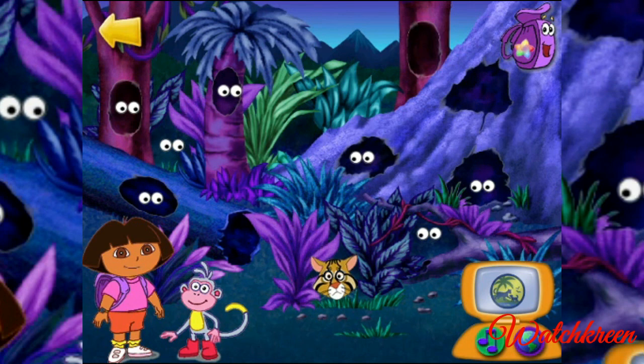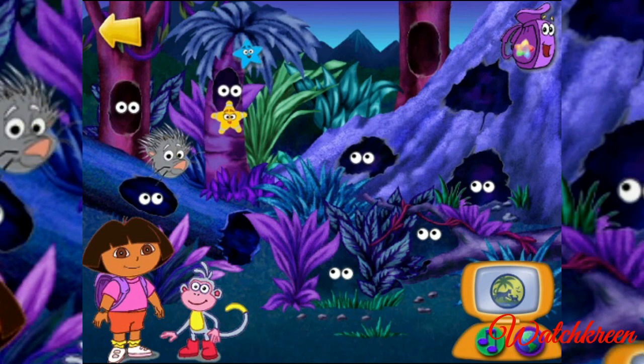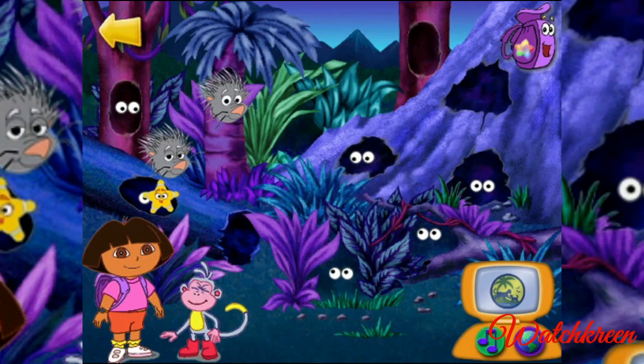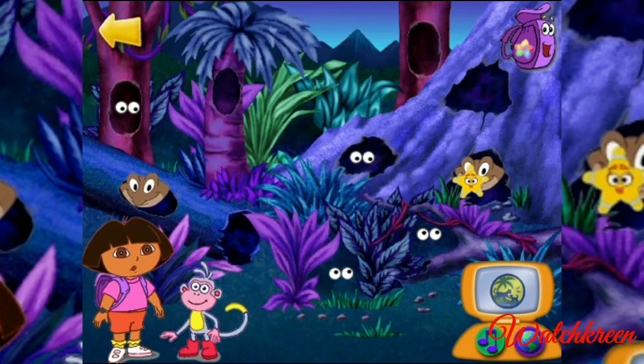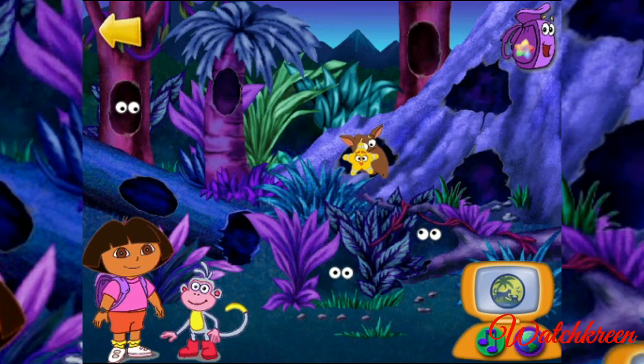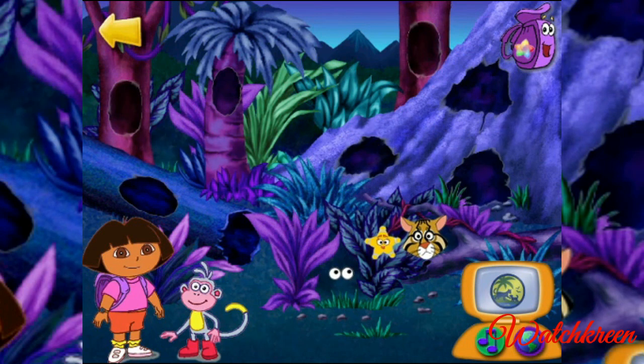Ocelot. Ocelot. Prehensile tail porcupine. Almost matched that time. Give it another try. Prehensile tail porcupine. Those two animals go together. Cane toad. Cane toad. Those two animals go together. Tapir. Tapir. I bet they're glad to be together again. Ocelot. Ocelot. I bet they're glad to be together again.